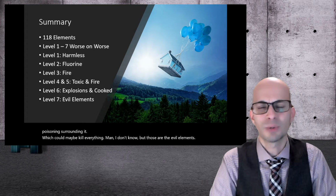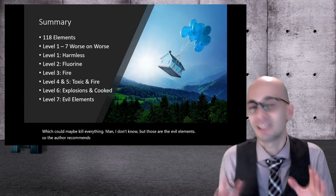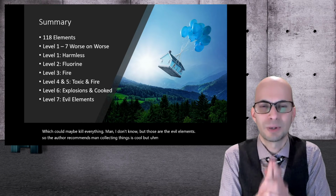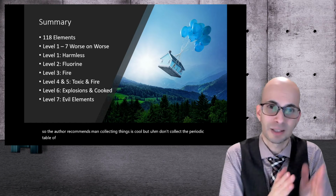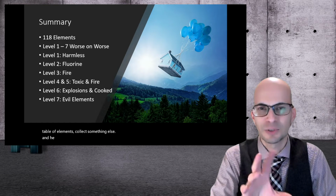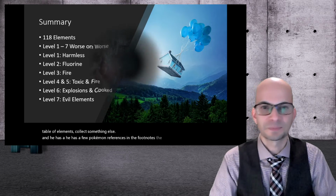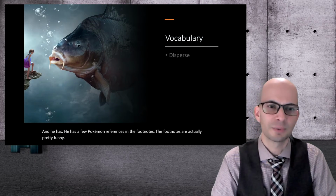So the author recommends, man, collecting things is cool, but don't collect the periodic table of elements. Collect something else. And he has a few Pokemon references in the footnotes. The footnotes are actually pretty funny. So let's look at some vocabulary.